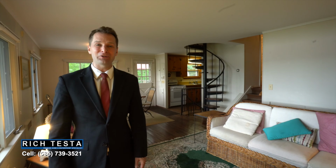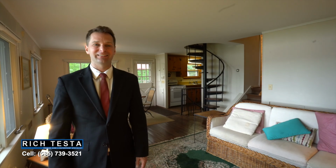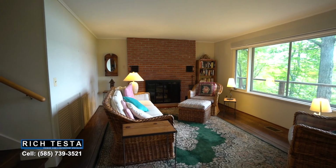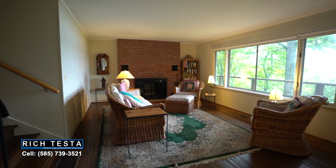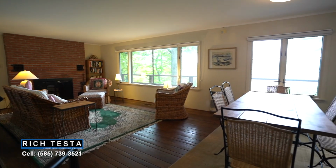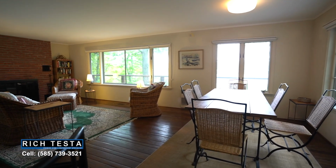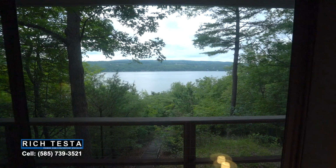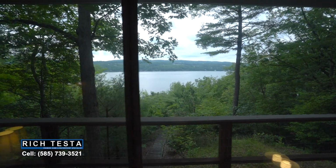This is open waterfront living with million-dollar views of Canandaigua Lake. Featuring a stunning great room with an expansive living area with a gorgeous fireplace and random-width pegged hardwood floors, leading to a waterfront view dining area, plus a traditional pine kitchen, all with a wall of windows and those scenic lake views.